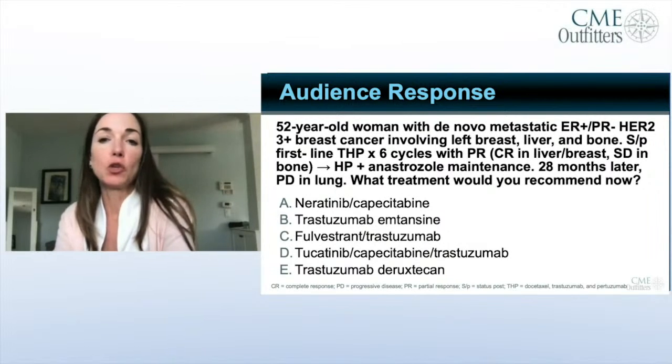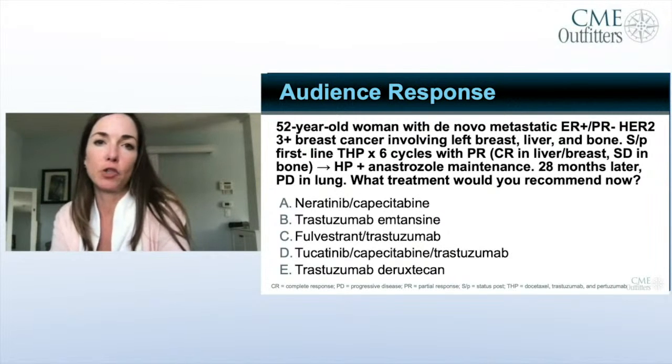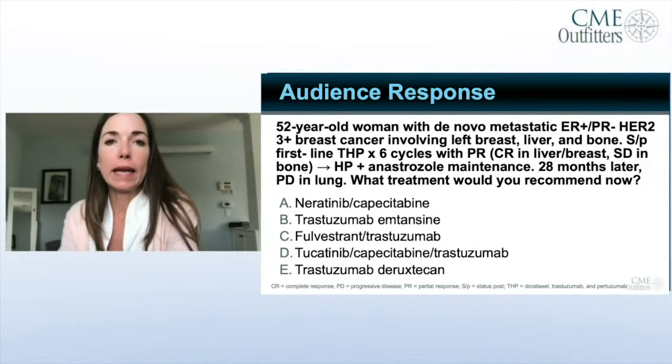Your patient is a 52-year-old woman with de novo metastatic, ER positive, PR negative, HER2 3+ breast cancer involving the left breast, liver, and bone. She's had first-line THP times 6 cycles, had a partial response, HP followed by anastrozole in the maintenance setting, and then 28 months later, she has progressive disease in her lungs. Now, this is a 2nd-line setting. Now, what treatment would you recommend? Either neratinib, capecitabine, trastuzumab emtansine, fulvestrant trastuzumab, tucatinib, capecitabine, trastuzumab, or trastuzumab deruxtecan.